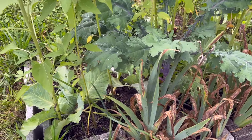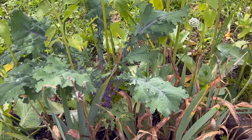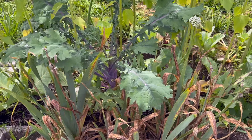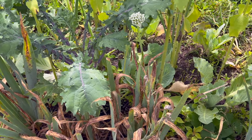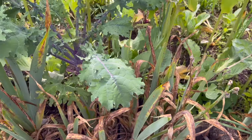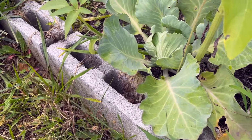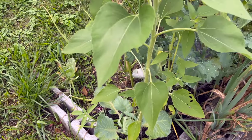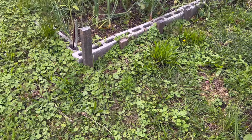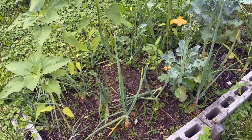As you can see, this kale, all of that is brand new growth. Marty just cut that back to almost nothing about a week and a half ago. You can see these gigantic leaves coming off of it already. We've got some cabbages down in here, not making any decent sized heads yet, but here's one that's starting to fold up in the middle. Fortunately, our neighbor has been bringing us over plenty of cabbages in exchange for eggs, so we've got lots of sauerkraut growing right now.